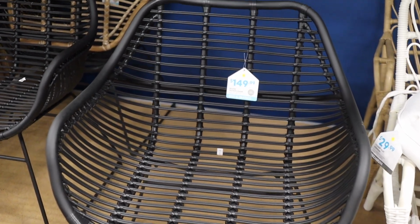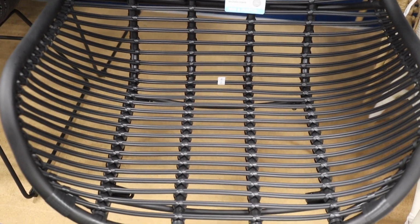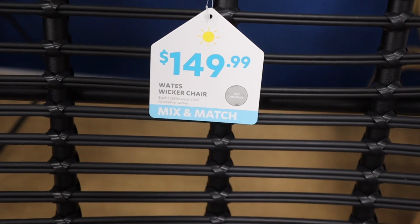Okay, so these are the chairs I decided on for my outdoor patio in the back. They're originally $180, but it says here that they're $150. So basically $300 for two chairs.